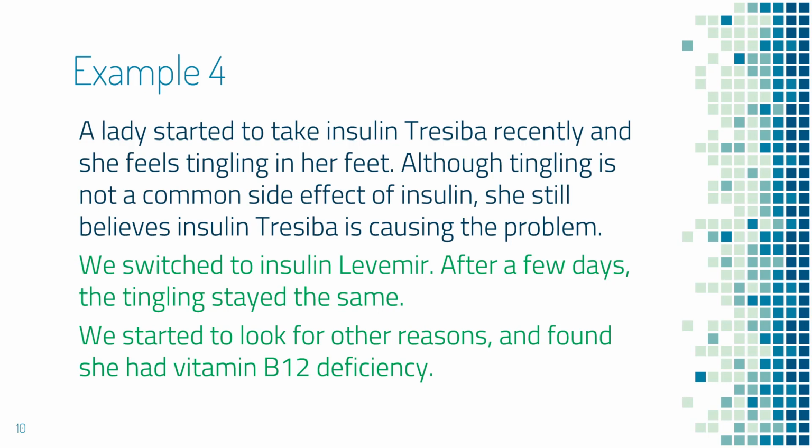The next example is a lady who started to take insulin Tresiba recently, and she felt tingling in her feet. By reviewing the common side effects of insulin, you notice that tingling is not a common side effect. However, she still felt strongly that insulin Tresiba is a problem, so we switched to a different type of insulin, insulin Levemir, but the tingling continued to be there after a few days. We did some additional investigation, and it turned out that she had low vitamin B12 level, and her tingling disappeared after she started to take vitamin B12.